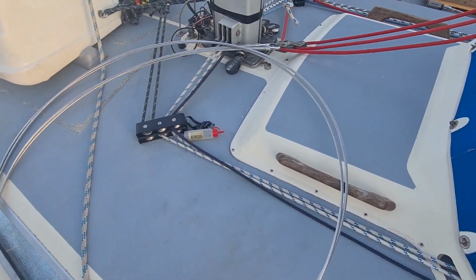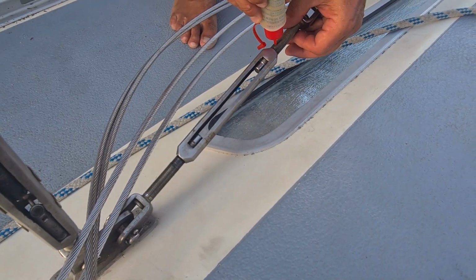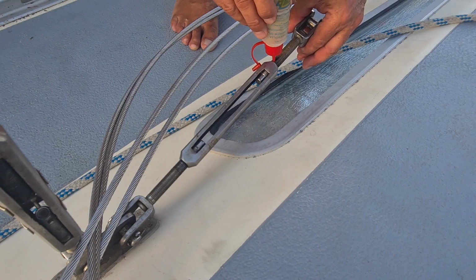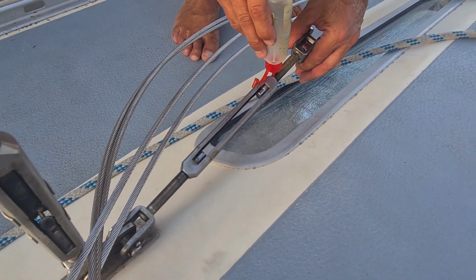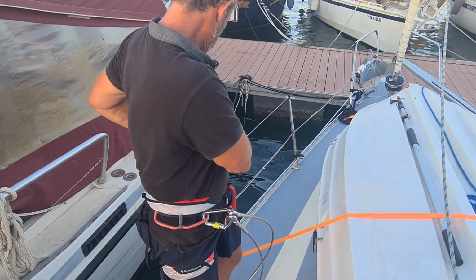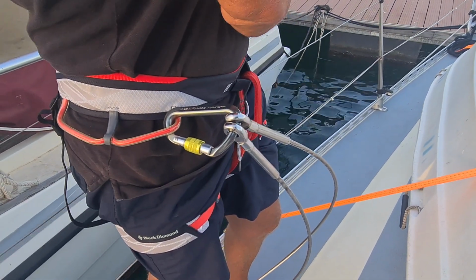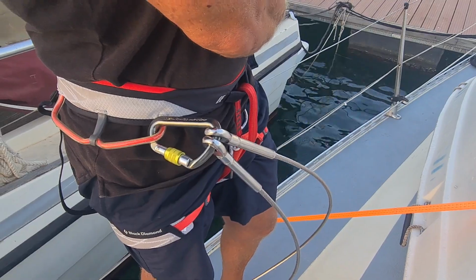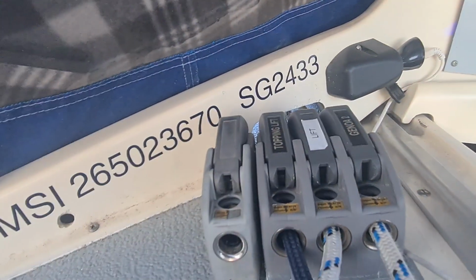So we're just gonna put some oil on the turnbuckles before we attach. It's almost empty. Gunnar is soon ready to go. I love my old climbing equipment. It's very useful on the boat. I'm getting ready. We are using our topping lift and our spare halyard.